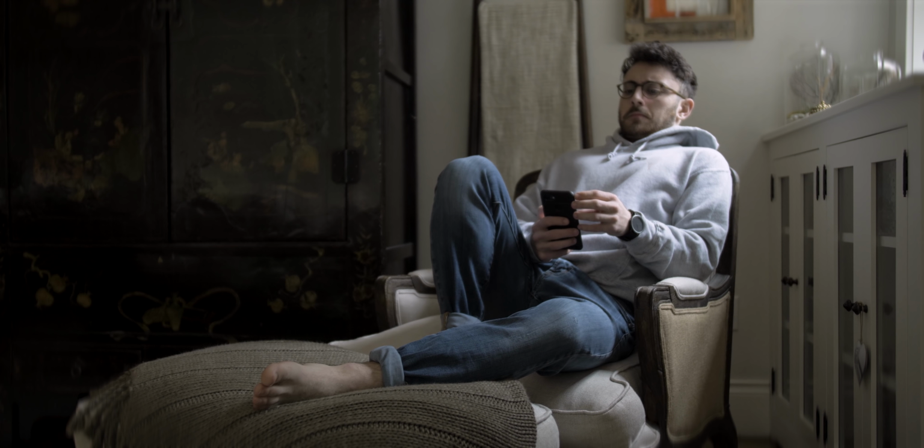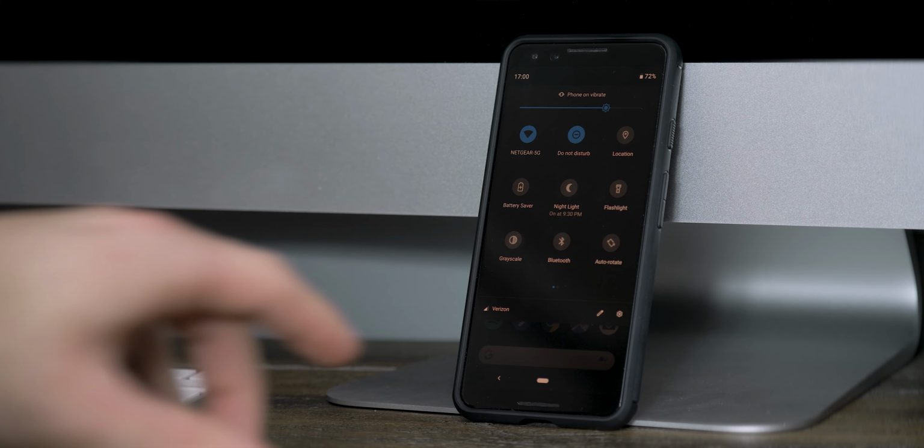I also find, being a photographer and a filmmaker, that it ruins apps like Instagram or Netflix because it completely throws the colors out of whack. So once again, I try to use that to my benefit.